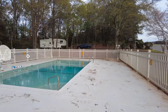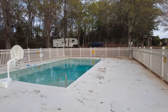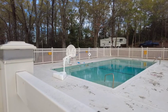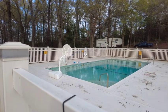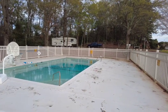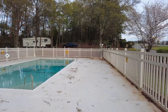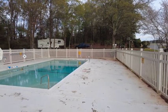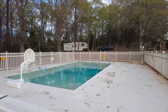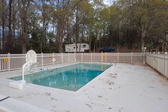All right, y'all. So we are taking a look at the pool here at Forsyth KOA. Now, it is the early part of March here in Georgia, so the pool isn't yet open for the season, but this will just give you a good vibe of what that pool experience is like. I'm sure in the summer when it's warmer, they've got poolside chairs and all of that out here, but a nice pool to kick back, relax, and unwind and enjoy a hot summer day at the front of the campground here. And in my mind, that's a really solid amenity. So thumbs up to Forsyth KOA for the pool.